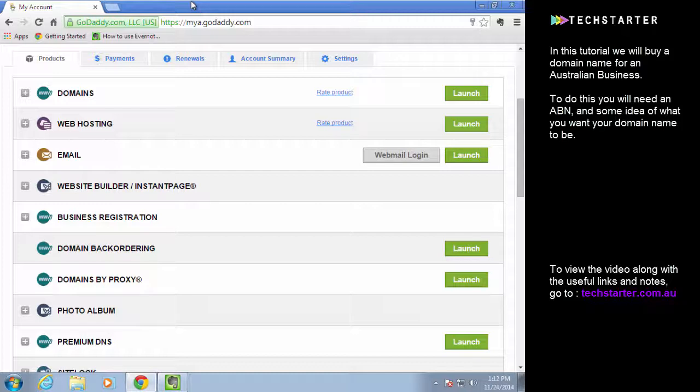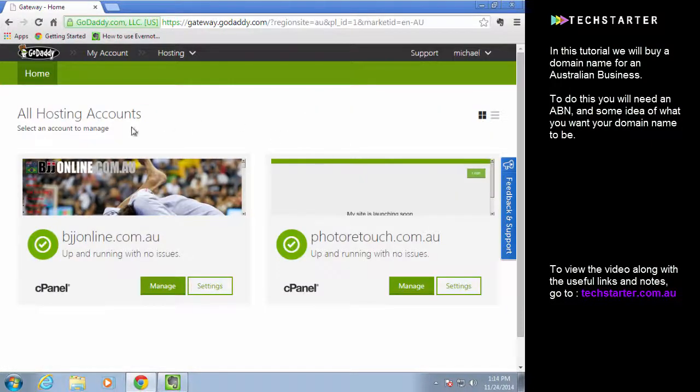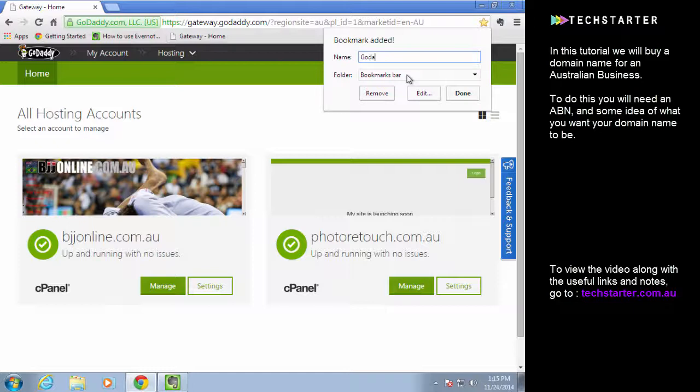Okay guys, so after you've completed the checkout, you should be taken to a page that looks a lot like this, although you will probably only have domains and web hosting as the titles there. You don't need to do anything in domains. You can just go straight to web hosting and click on launch. So this will show you your hosting accounts, and at this point you might have multiple hosting accounts as I do later on, but you probably only have one at this point. I would just bookmark this page so that you can get back to it easily and call it GoDaddy Hosting.